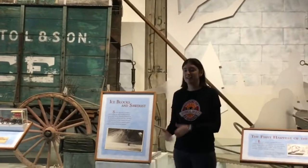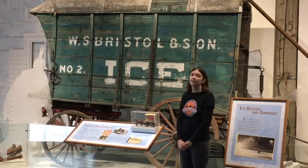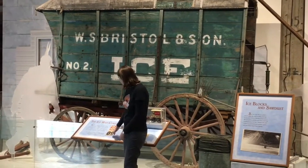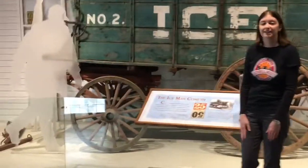So as you come into the museum, one of the first things you notice is this ice wagon here. The ice wagon was used to deliver ice from the ice house to homes where it could be used in ice boxes to keep food cold. Everyone would have little cards, such as this one, which they would put where the delivery man could see them, and whatever number was facing up was the number of pounds of ice that the household wanted.